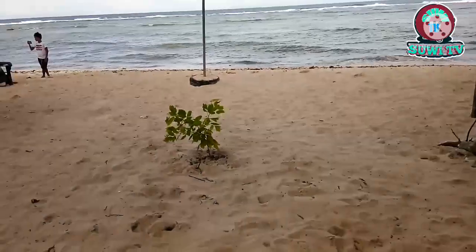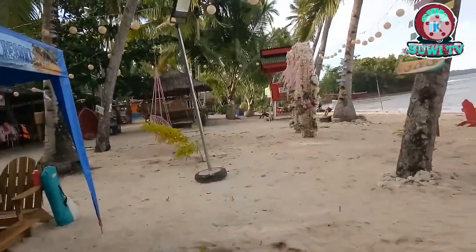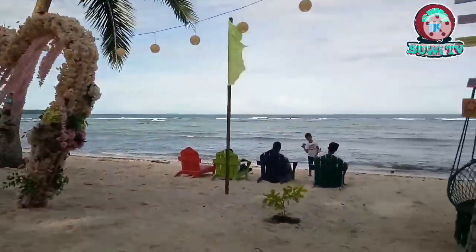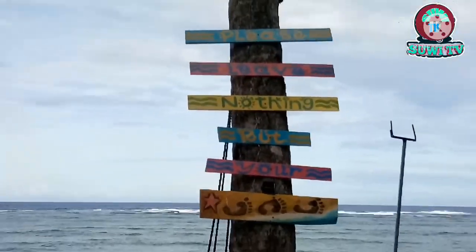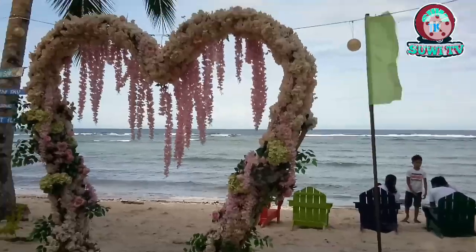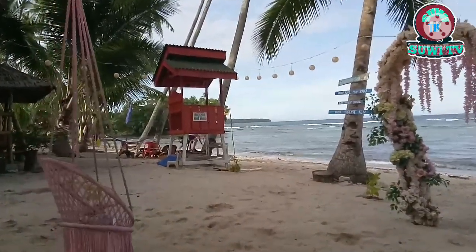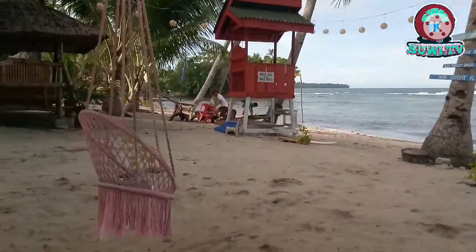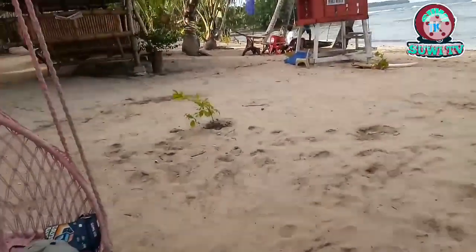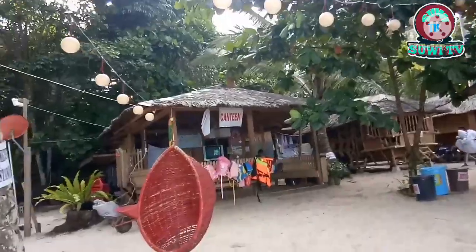Look at that, very wide, white sand. And I heard it is a very affordable beach, I mean the cottages and everything. Happy Valentine's Day. Wow, there's this heart shape where you can do the selfie. For lovers, so a lot of sweet, cute, feminine colors. Swing, I love swing. See, it's nice here. Lots of swings here, huh? Canteen.